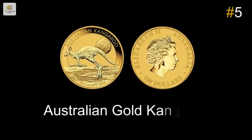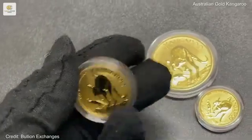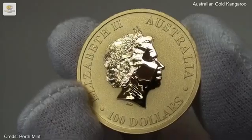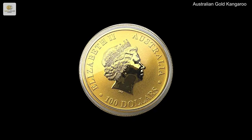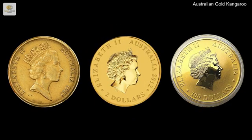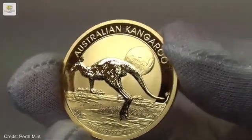Number 5. Australian Gold Kangaroo. This coin is like a mini Aussie adventure you can keep in your pocket. On one side, you've got Queen Elizabeth II, which is a nod to Australia's ties with the monarchy, adding a touch of elegance to the coin. This portrait's been the staple since the get-go, though it's been updated a few times to show the Queen as she's aged. But let's hop over, pun intended, to the flip side, where we see the kangaroos.